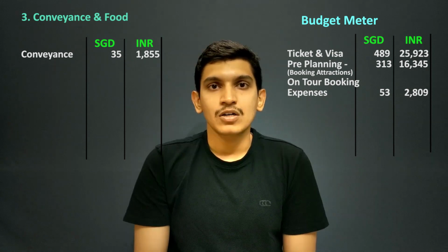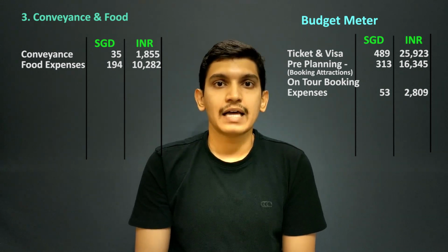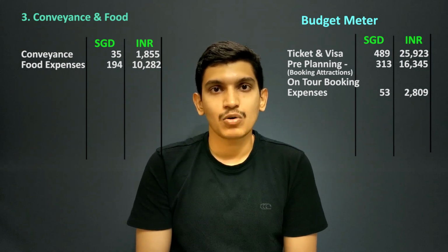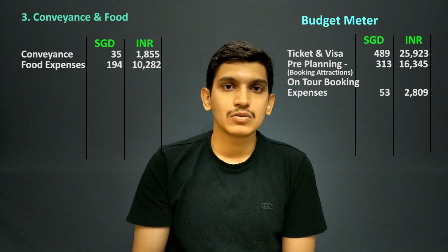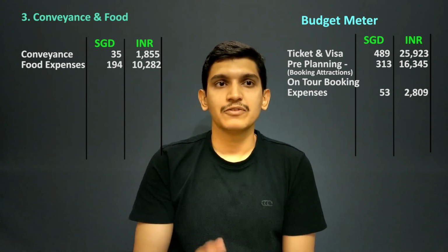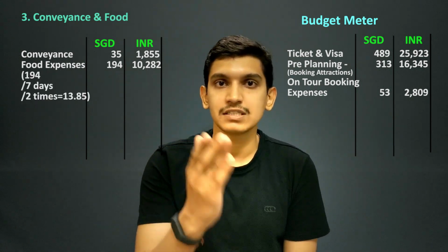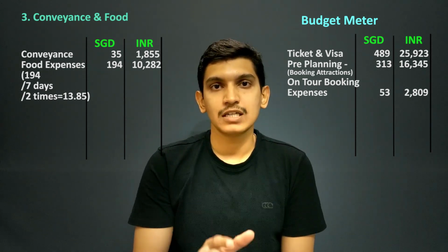Coming to food. Total food expenses were 10,282 rupees. An important thing to tell you is that I am vegetarian, so it didn't cost me much. If you are non-vegetarian, then it might go on the higher side. To tell you how I spent 10,282 rupees: if I divide it by 7 days, 2 times a day, with a conversion rate of 53 rupees, it came to around 13.85 Singapore dollars per meal.